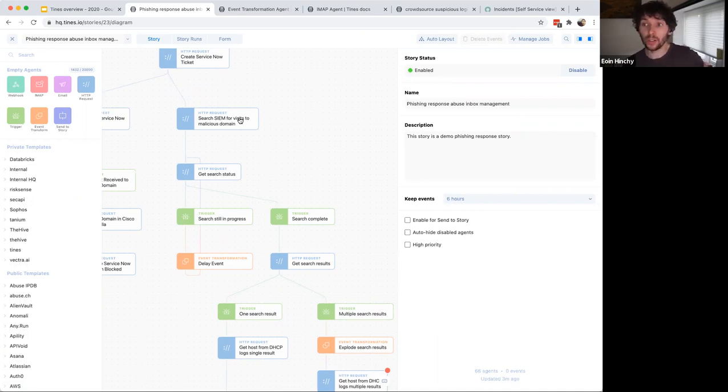In addition, you could be using a data lake. So you could be using something like Snowflake or your own custom database of logs. Tines is always going to use an HTTP request agent to talk to that external tool. So you have that consistent integration experience.